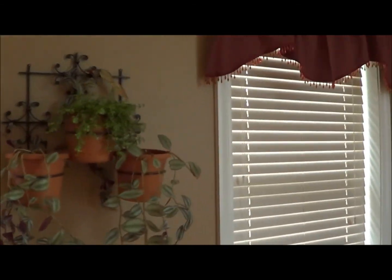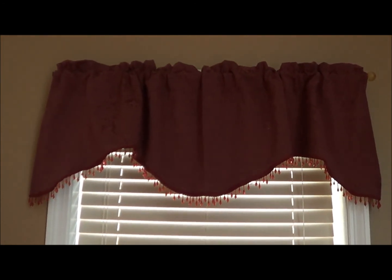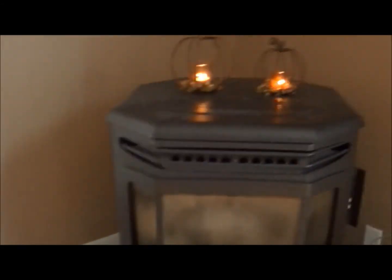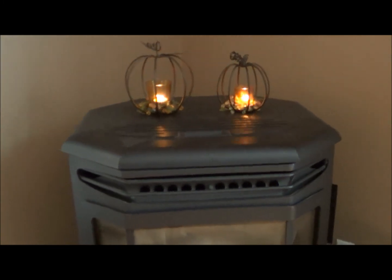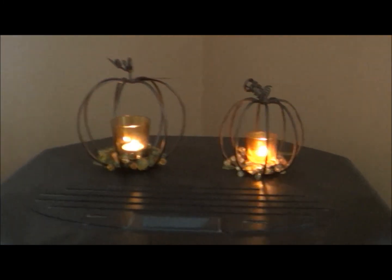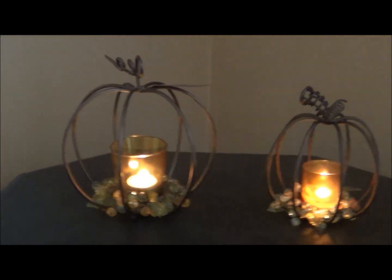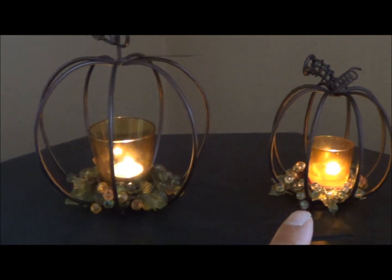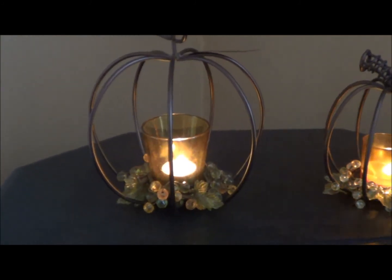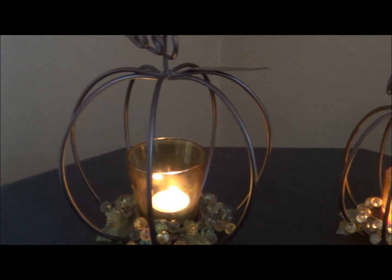Alright, over here, again I just changed the curtain out, so it's the same as the one in the kitchen. And then on top of our pellet stove, which we'll be using when it gets colder, I just have these two pumpkin tea light holders, or candle holders. One of them I've had for a long time, I think maybe that one. And one I just found recently at the thrift store. And they're metal. They're pretty cute.